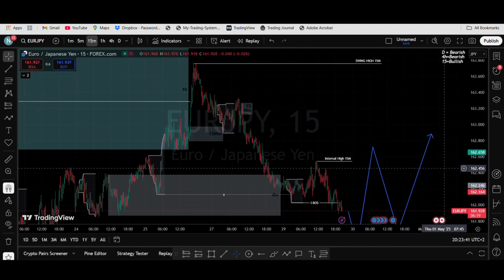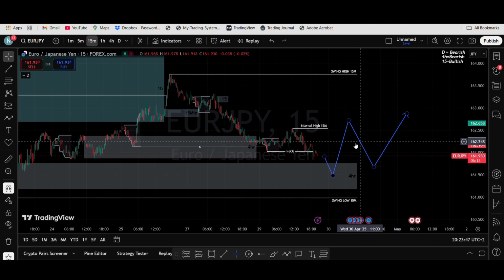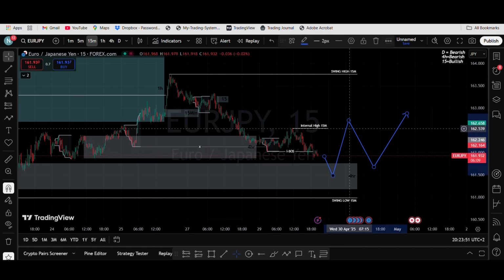That's like the prediction, right? But as always, prediction does not mean it's what will happen. We look at the structure, we follow the structure, simple as that.